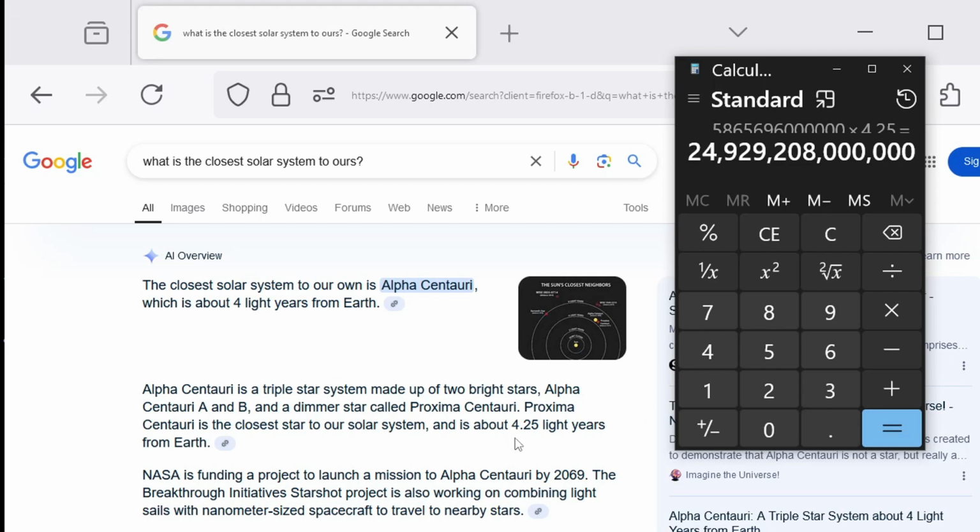So it would take light 4.25 years from there to reach here. It's pretty far. But in the grand scheme of the entire Milky Way galaxy, it's actually very small, because the Milky Way galaxy is like 100,000 light years across. So 4.2 is a very small part of 100,000.